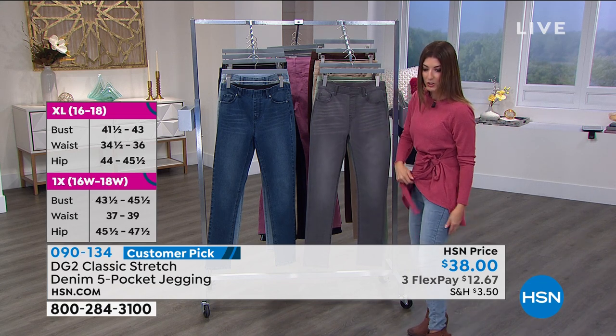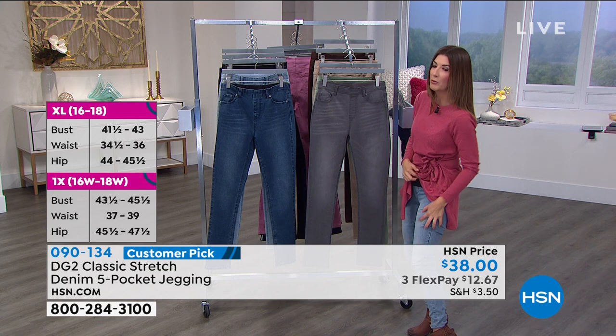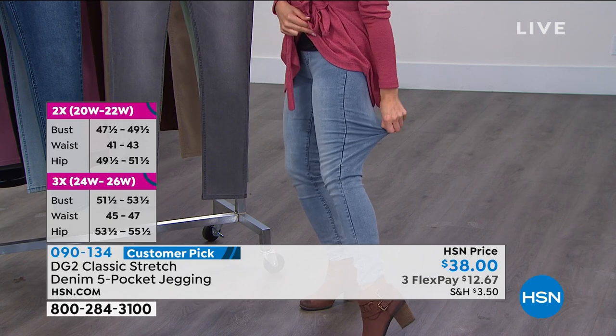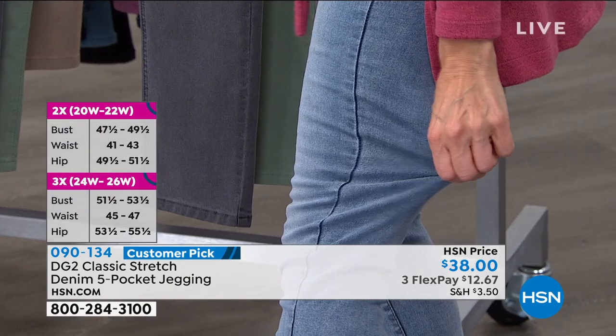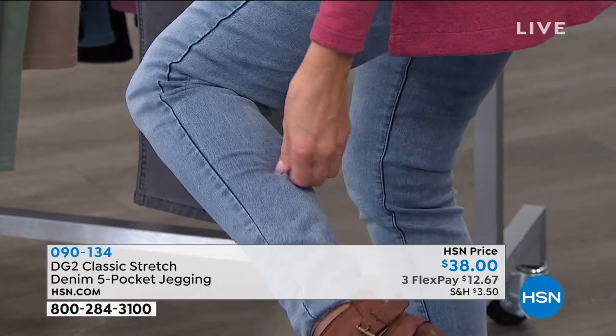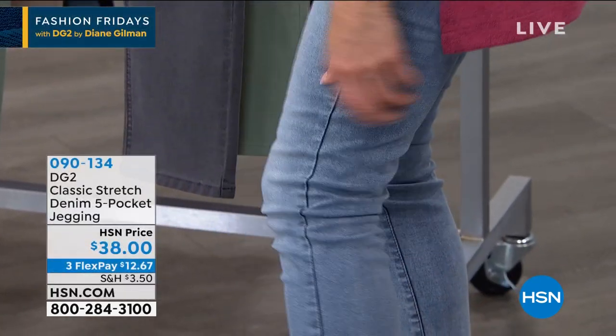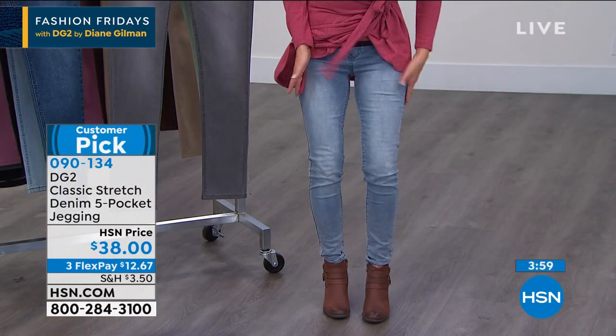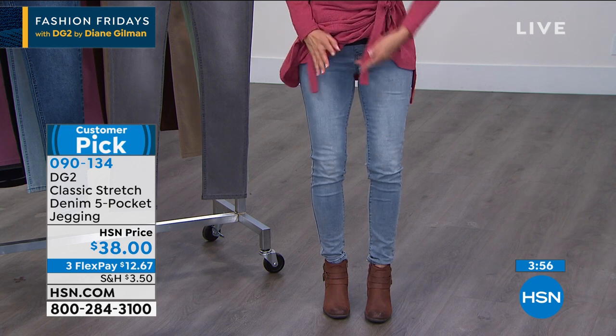So come on in. I just want to show you. Kenya was showing you that incredible return, but it almost has like a spring to it. And that's the spandex. I mean, it just really snaps into place, but it never clings. It never feels constricting. It never cuts off your circulation. You still have room to move, but they're just fabulous. I mean, look at how flattering they are. You'll also notice that they have these great little shadows.